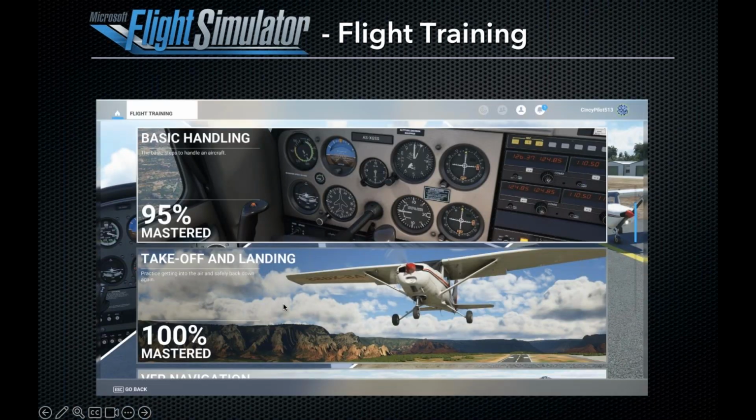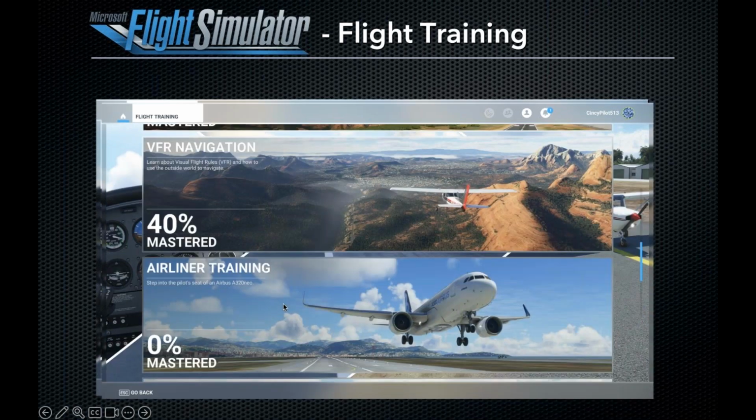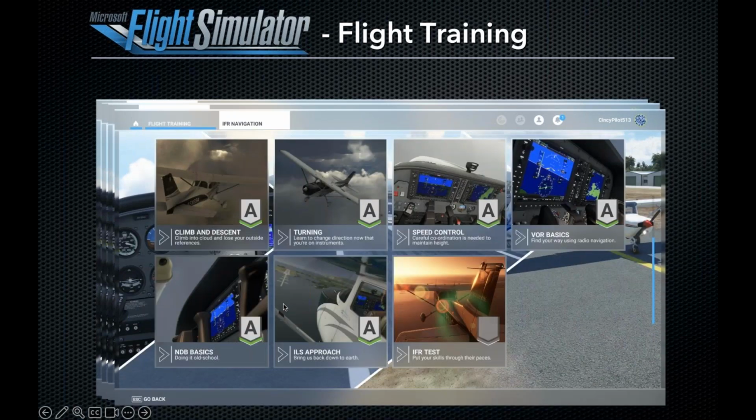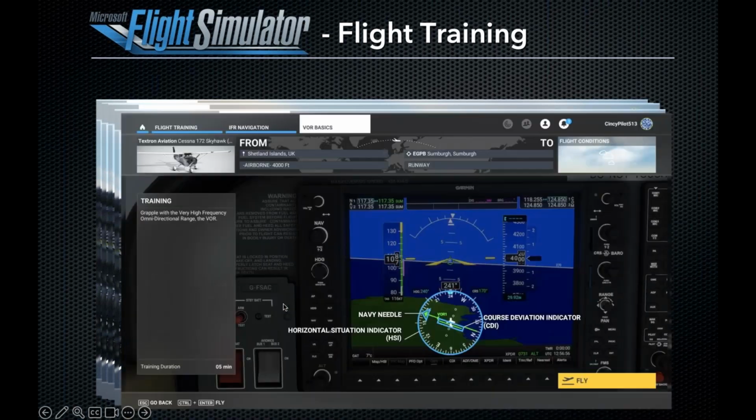Another thing we like is flight training. Microsoft Flight Sim natively offers basic handling, takeoff and landings, VFR navigation, airliner training, bush pilot flying, and then IFR navigation. In each one of these categories, we get multiple different lessons or maneuvers we can practice, and each maneuver gives you a good breakdown of what's expected, how long this maneuver is going to take, areas in the aircraft you should focus for, and really what the end result or end desire is for that maneuver. So that's another thing I really like about Microsoft, is they put a lot of focus into these training modules that get you closer to being someone who flies a physical aircraft.